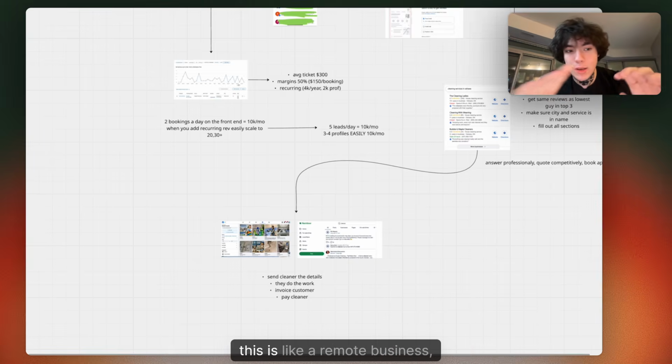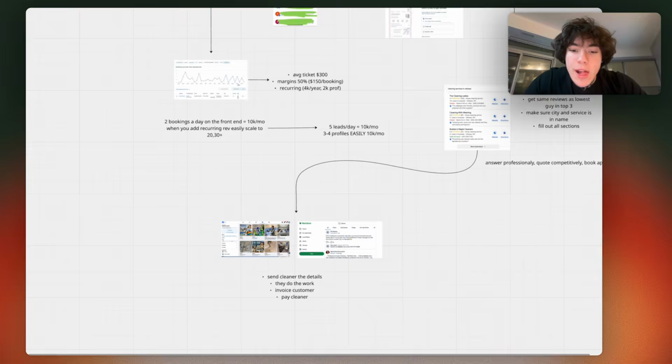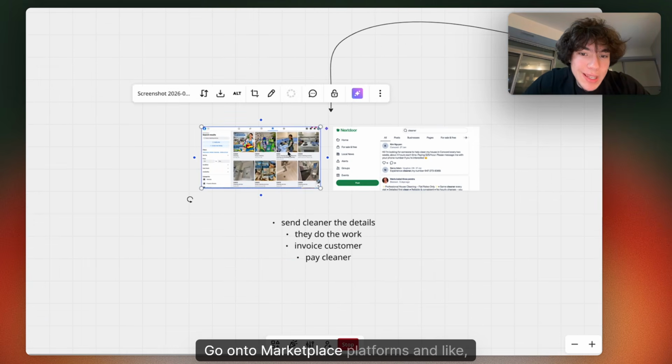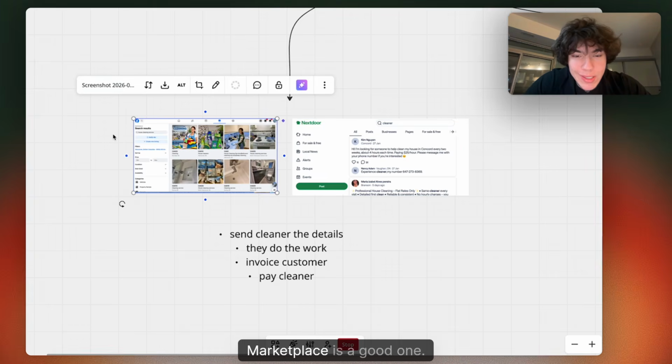At the end of the day, this is like a remote business. So feel free to do it if you want to set this up in your area and actually do all that stuff. But I'd prefer not to. So this is pretty much how you want to go about it. Go onto marketplace platforms and local neighborhood platforms. Nextdoor is a really good one, and Facebook Marketplace is a good one.